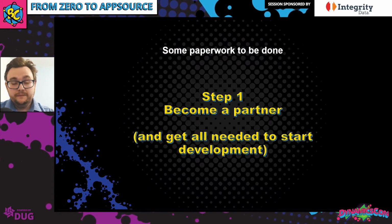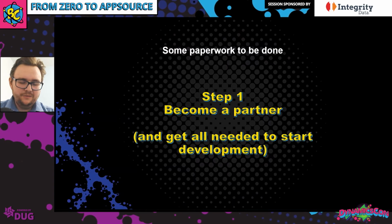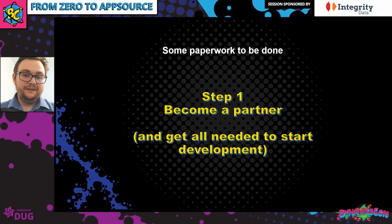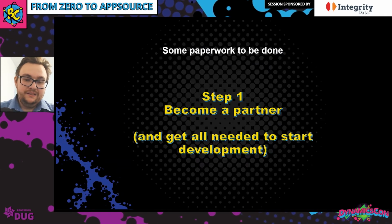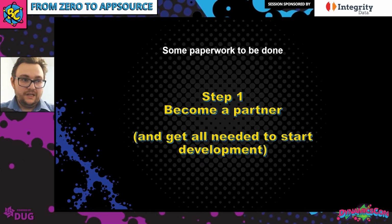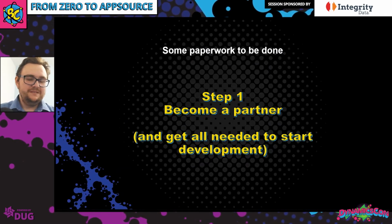So the first thing, before we develop anything, is that we need to become a partner. Some paperwork needs to be done, and that's all we need to start the development. So that's the first step.